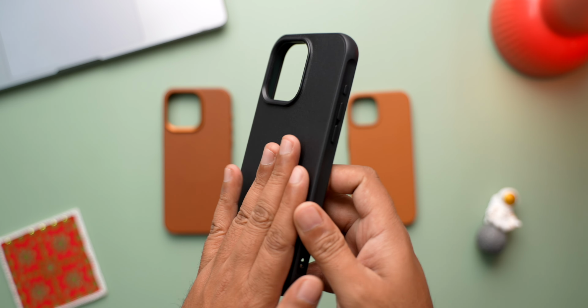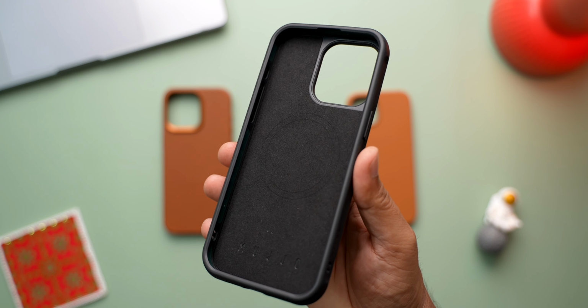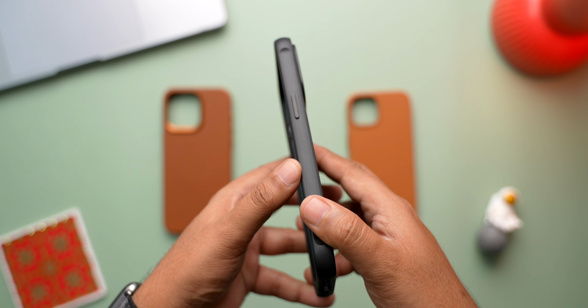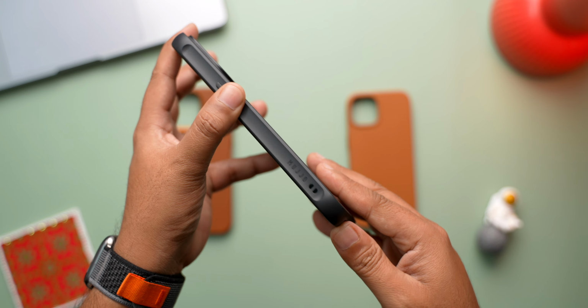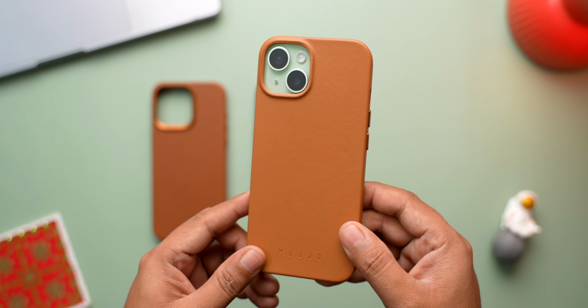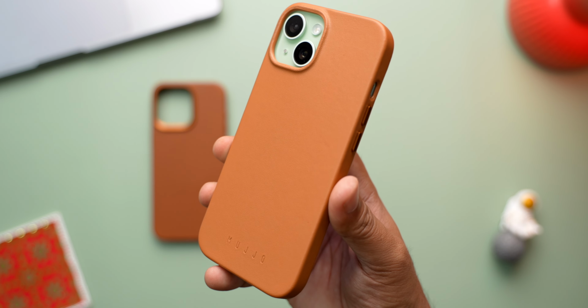This one is much tougher and rugged compared to the previous case. Like the first case in the list, this one has a polycarbonate frame with much thicker corners and a very pronounced lip at the front and leather back. All of the Mojo cases have microfiber lining on the inside and metal buttons. There is a debossed Mojo logo on the back of these cases, but it is very subtle and doesn't take away the minimal look.